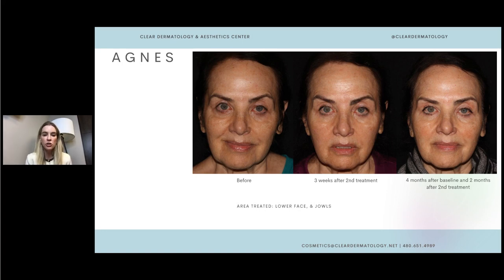This patient actually had 2 treatments, and you can see over the course of time, her face is becoming more feminine and tighter looking. So this is a treatment that really improves the overall look of the face and makes us look more youthful and like we used to 10 or 20 years ago.